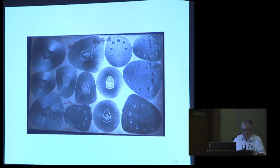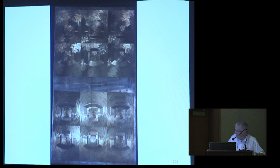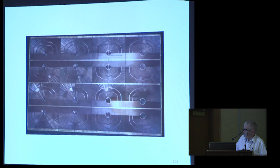And this plate is about 20 inches by about 14 inches. You know, it's a big, big piece of metal. Details of some of the patterns on them, hand engraving and engine turning. This was another batch of dials. Again, a plate about 20 inches by 14 inches. Dials. Close-up of some of those dials.